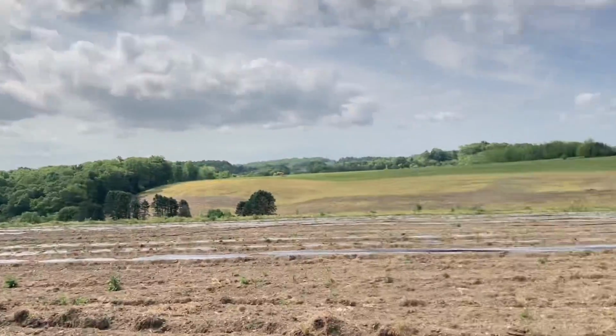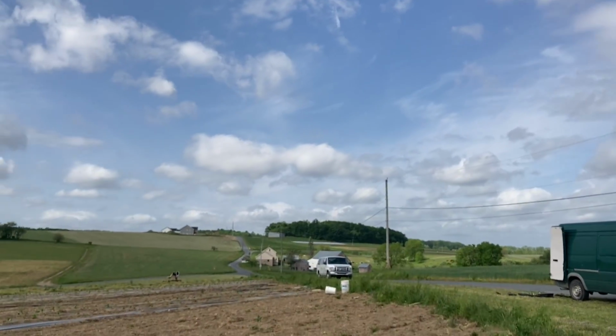So the goal is to get all of this baled, then transported to the top of the hill where the cow barn is, and then tarped with greenhouse plastic that we have extra from what blew off the greenhouse this winter and can't be used for the greenhouse, and we have some other tarps as well. We've got a system for tying that down, and then that stays wrapped up until we need that feed in the winter. So that's what's happening here.